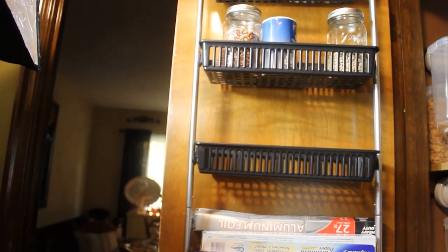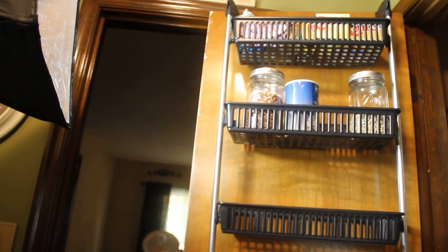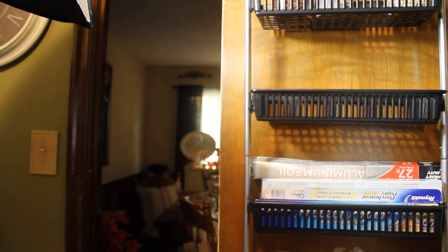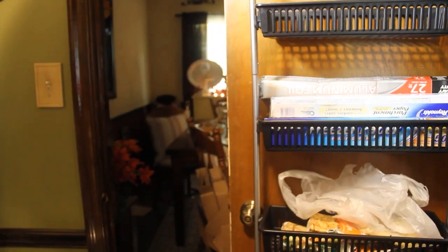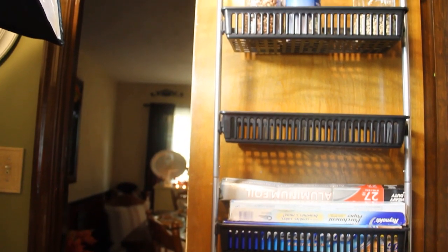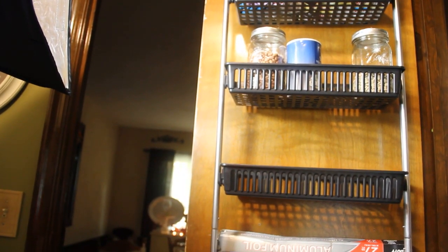So what I bought so far, and this was all in the haul. Maybe this wasn't, because it was already on the door. I ordered this from Amazon because I had one of those shoe holders there before, and they started to tear. So I thought I'd get something a little bit more substantial and see if I like this system better. You know, it's all trial and error.